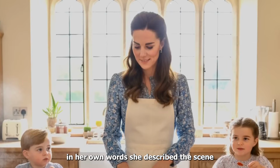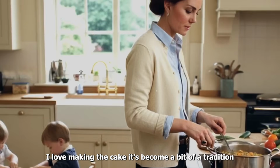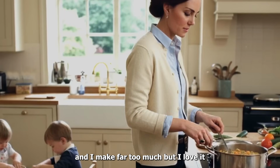This is remarkable. In her own words, she described the scene: I love making the cake. It's become a bit of a tradition that I stay up until midnight with ridiculous amounts of cake mix and icing, and I make far too much, but I love it. Catherine wants to be the one cooking dinner, supervising homework, and putting her children to bed.